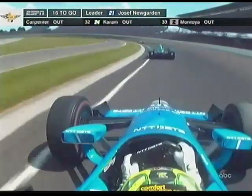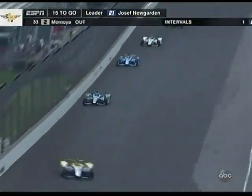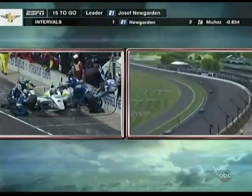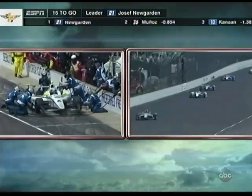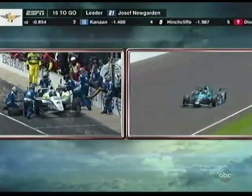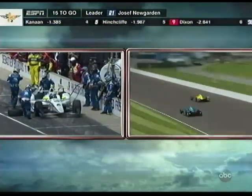And I'll tell you, we could just put a bunch of marbles in a sack right now and throw them out because who knows. Josef Newgarden continues to clear traffic. Tony Kanaan is trying to do the same. Newgarden works his way into turn number 1. We see the 6 of J.R. Hildebrand. He makes his way onto pit road for his final stop. The crew going to the attention of the car of J.R. Hildebrand.